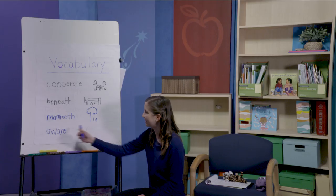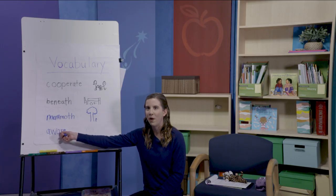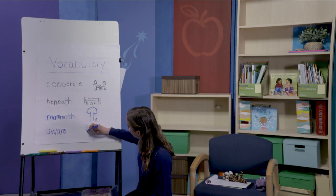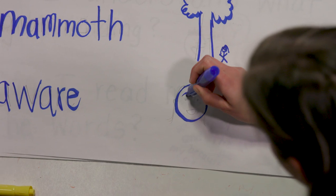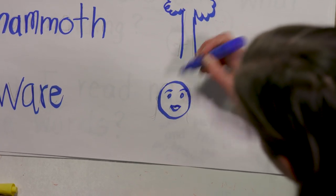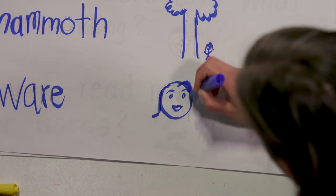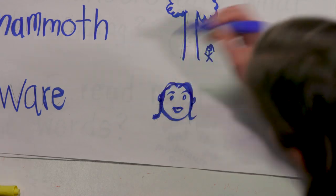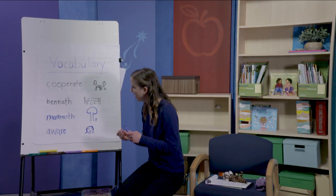Excellent. I heard a student say, I was aware when the door opened. I heard it open. Here, I'm going to draw a person whose eyes are wide open. They're very aware. They're looking around and they know what's going on. And their ears are also going to be listening because people who are aware are looking and listening. They know what's going on.